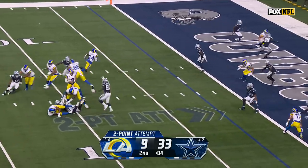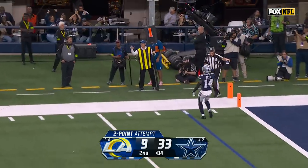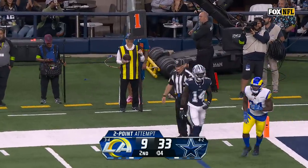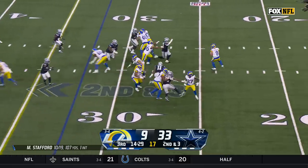Stafford to throw it. Can't find anyone. Now in trouble. Now just slings it sidearm, incomplete. Pressure there from DeMarcus Lawrence. He's been doing it for a long time. He's as tough as they come.